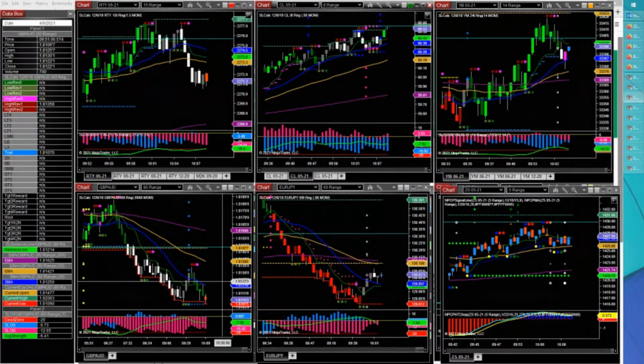Pound Aussie surviving by the skin of its teeth, coming within 3 ticks of the stop.